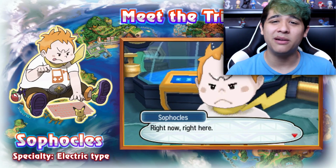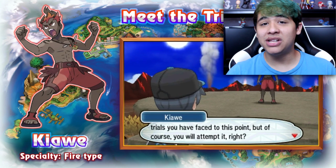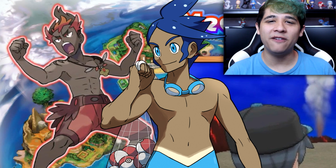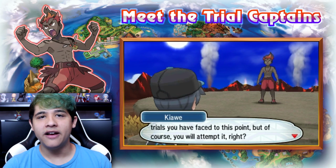I keep wanting to say gym leader, but anyway, the final one we see is Kiawe, specializes in fire-type Pokemon. Whoa, this guy looks like the fire brother of Marlon. That's his name, right? The dude from Black and White 2, the surfer, you know, water gym leader. This is the final trial captain we're going to see here, the fire-type one.